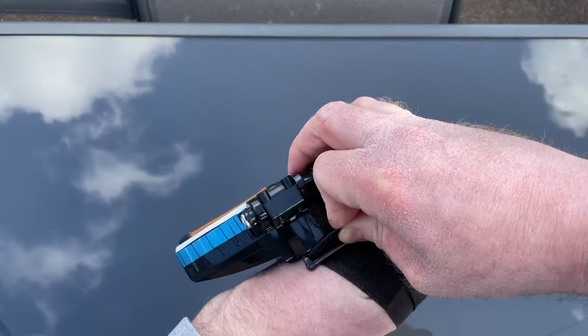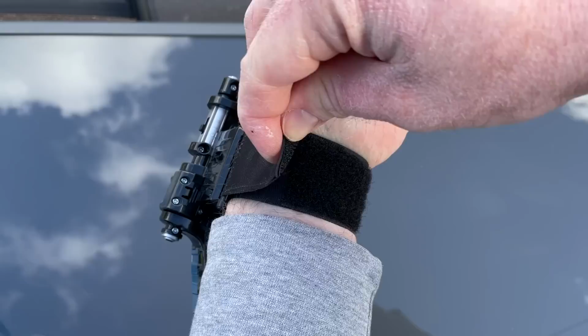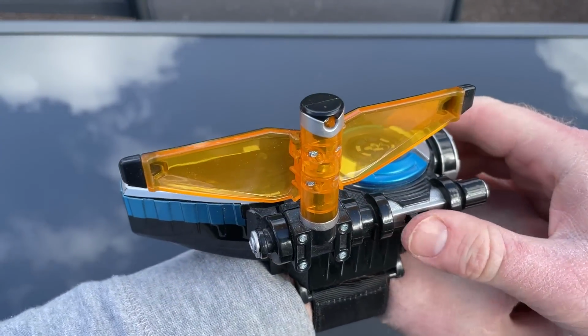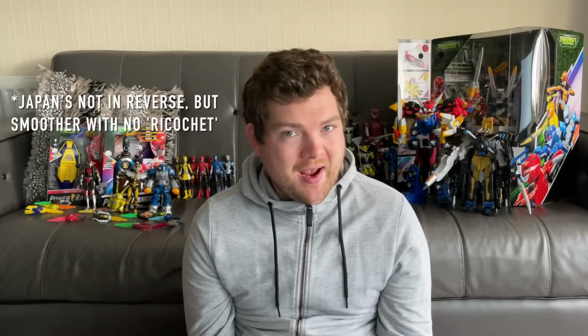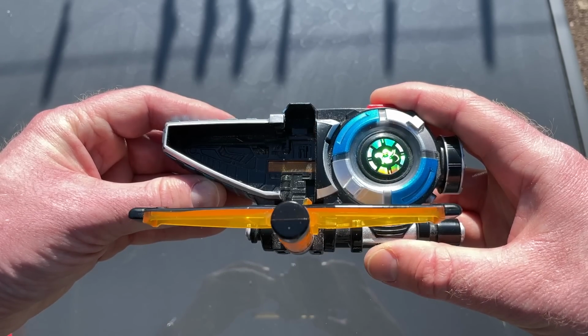The strap is a really great length where it's actually comfortable to wear, and the volume is really loud. It's really great. In fact, my only quibble is really minor for the first Morpher, and that's that the shades pop up in reverse to how they did in Japan. Japan, I feel like, actually got it right, whereas the way they pop up for the American version just isn't as good.